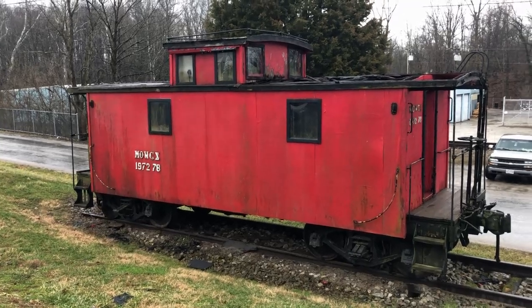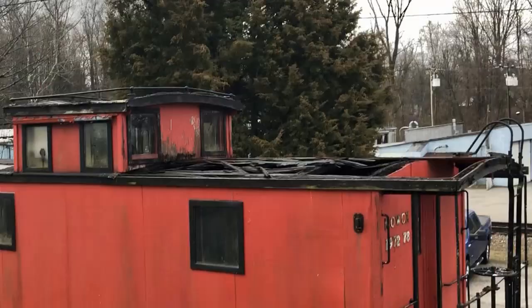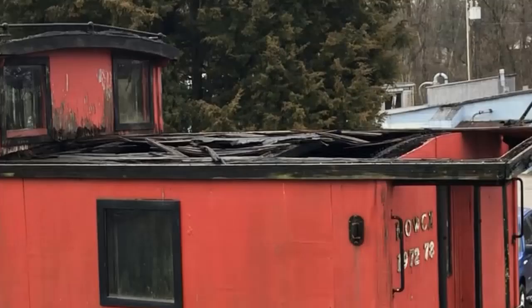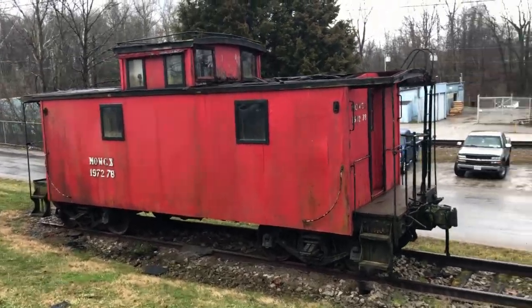Wow, check out this poor caboose right here. The roof's all rotted out. The floors are falling through because of all the water getting through the roof. It's rotted the floors on the inside out. Oh man, needs some work pretty bad.